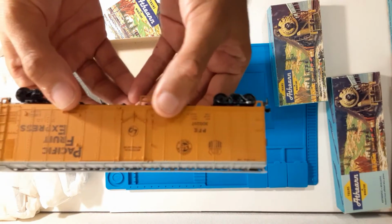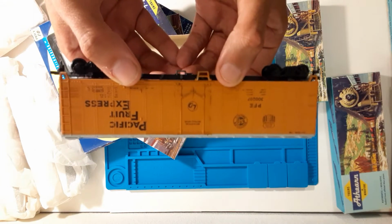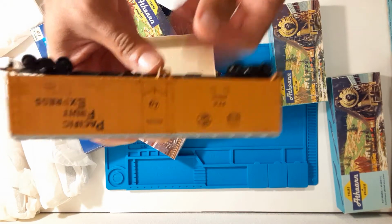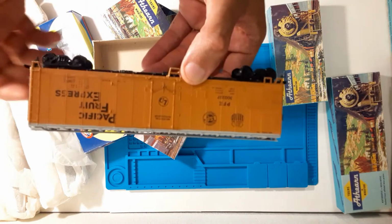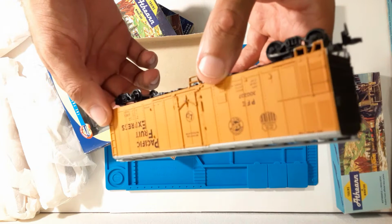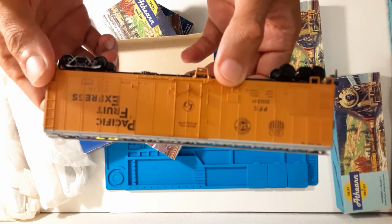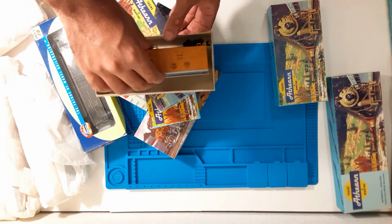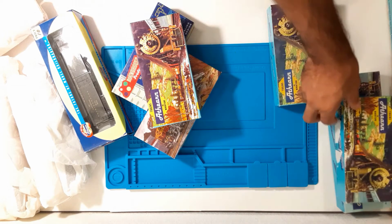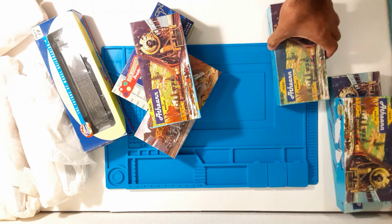All right, now we've got another Pacific Fruit Express. So if you guys haven't caught the theme here, I am a huge UP fan. And any company that was absorbed by UP, I kind of collect as well. So Southern Pacific, Missouri Pacific, MKT, Missouri, Kansas, Texas, Texas and Pacific, let's see, Laramie and Pacific. I'm trying to think of some other ones. Western Pacific.